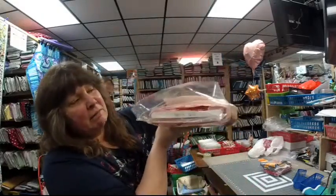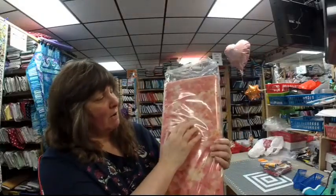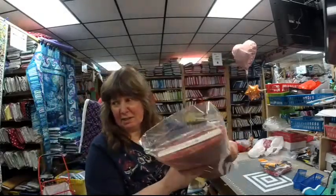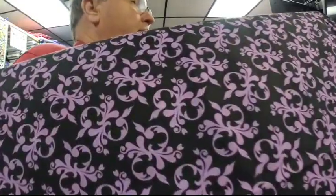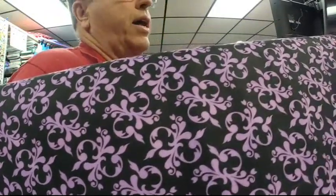Another beautiful batik by Batik Textiles, so a new company for us. Batik 610, beautiful, peachy, pinky, off-white, creamy, gorgeous. That one's really pretty. I think it was the first fabric of this show that had this design, and I mentioned something about it being with a steampunk stitchery line by Quilting Treasures.